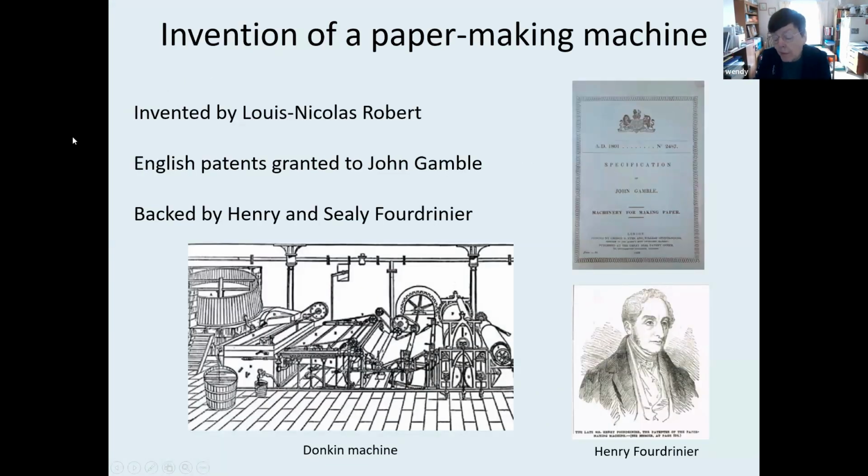Papermaking changed completely once it was made by machine. The first patent for a machine-made paper was granted to a Frenchman, Louis-Nicolas Robert, in 1797. But he didn't have the money to finance the development of his ideas. His patent was sold on and eventually acquired by John Gamble, who applied for an English patent for the invention of a machinery for making paper on the 20th of October, 1801, patent 2487.